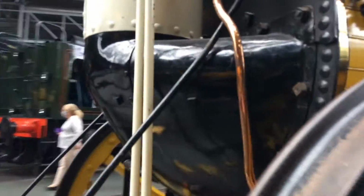Here's the Rocket, not the Rocket obviously, but a replica of the Rocket. One of a few actually, I believe, because there's another one in the NRM as well. But you can see that's pretty much faithful to the original.